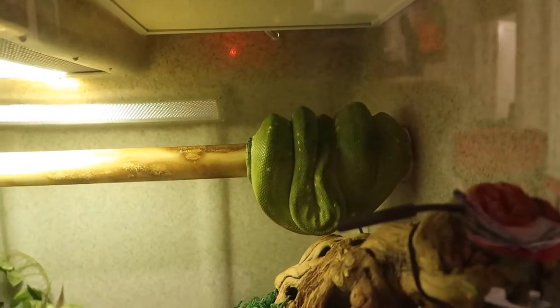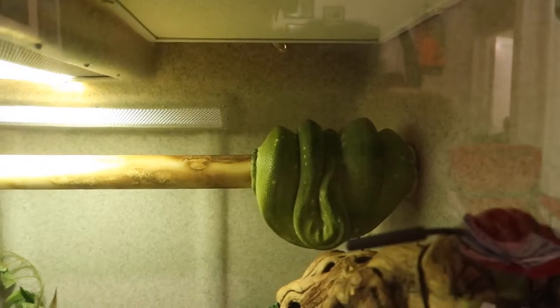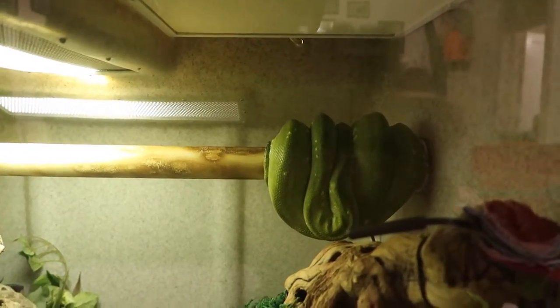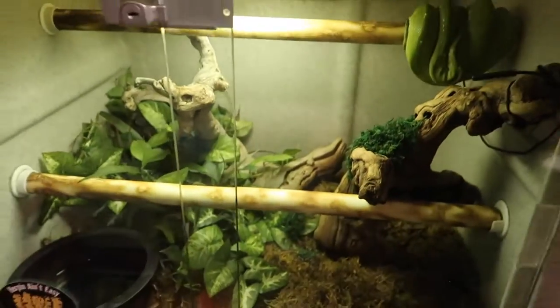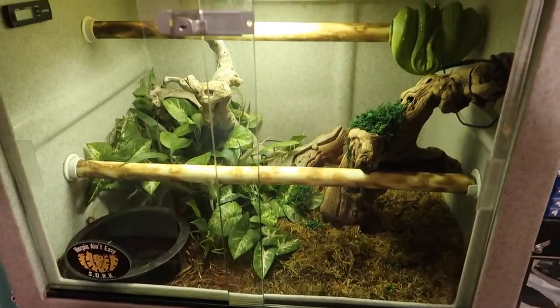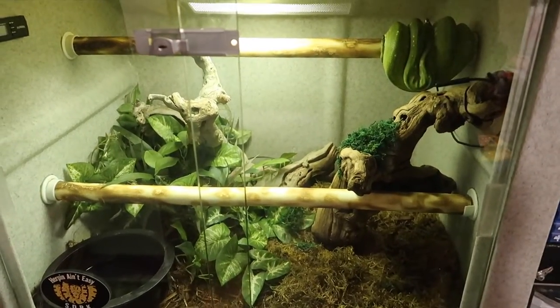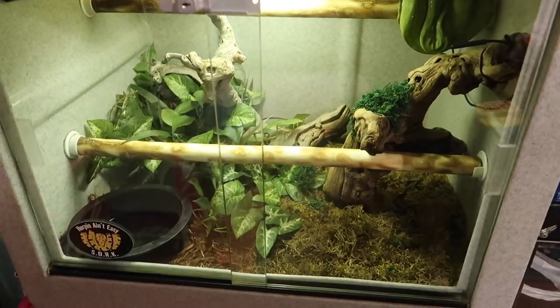And there you go, there's another one just coiled up, and like I said, that's what they do for most of their lives. They're coiled up on a perch like that, whether it's in captivity or in the wild. But you can see this enclosure is set up a very similar way, with the two scorched PVC pipes going across, as well as some of the natural plants. Those are actually live plants as well.